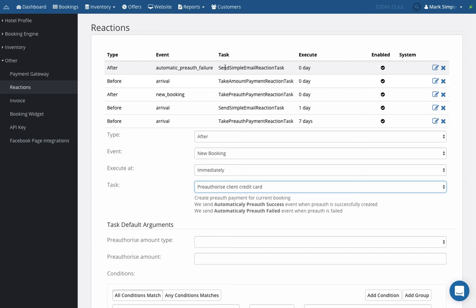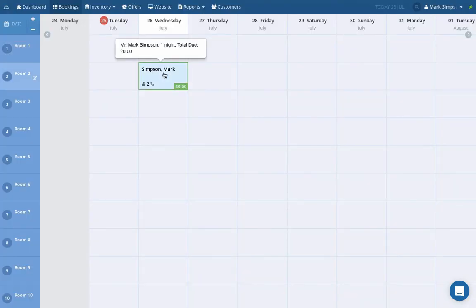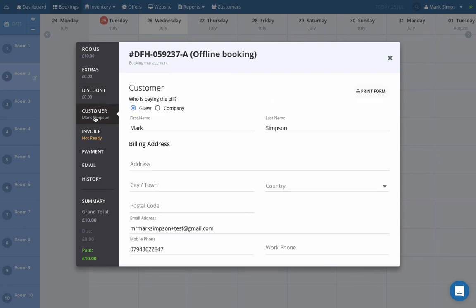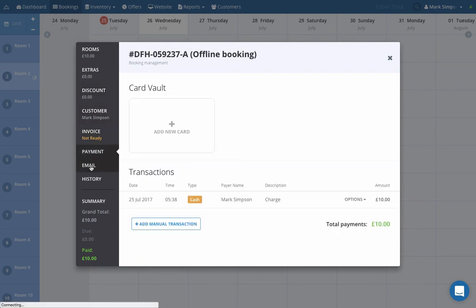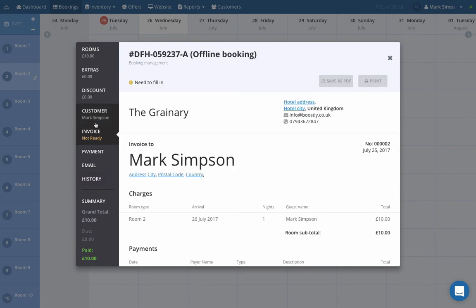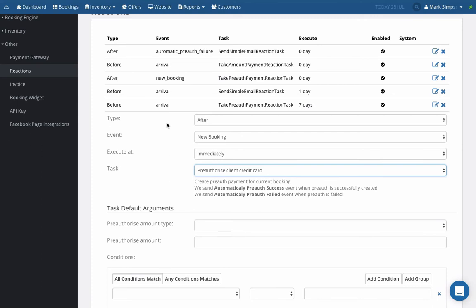But this system will take the credit card that has been put on the booking, and for all of you that haven't seen this before, all of the details are stored in here. So card details, everything is stored in here. So it goes straight into the system, and this will come from booking.com, it'll come from Expedia, it'll get taken in from everywhere, and it'll just take that details. Now, if the card detail comes back as successful, then the deposit is automatically taken. As I said, if it comes back as a failure, they get an email.